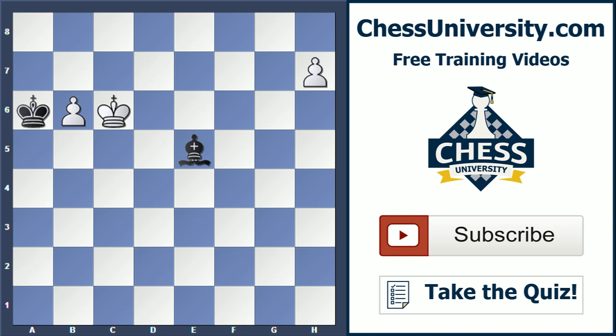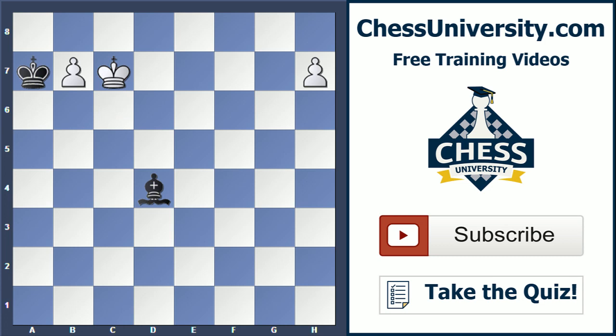For example, if black plays bishop d4, we can advance, forcing king a7, and then king c7, bishop e5 check, king c8. And white is winning because whatever black does, we can promote one of the pawns. And even if we can still capture one, we can promote the other one and win.